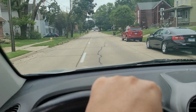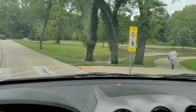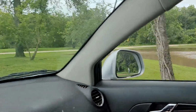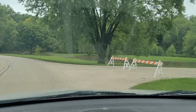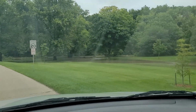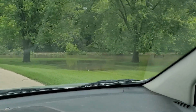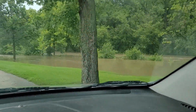So yeah, there's that. We got to find more water. So we're at the park now, and you can see that some of the water came up here. There's times that the water's been all the way up to here. And you can see here, the creek, well, they call it the Yellow Creek, is flooded. They actually had the park closed last night, and some parts of the park are closed. But you can see how high the water's gotten here.